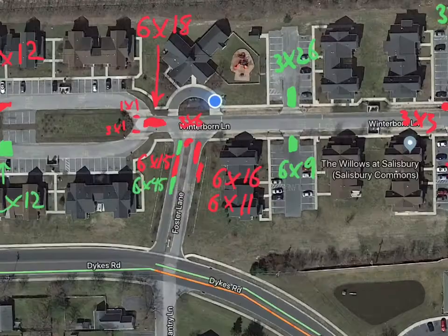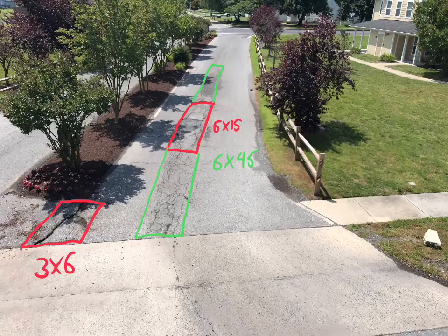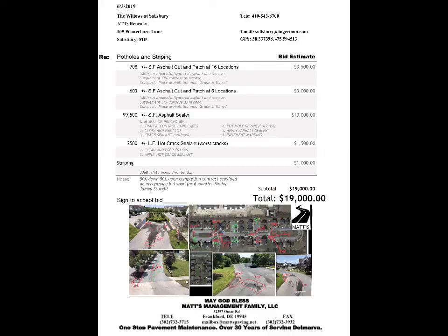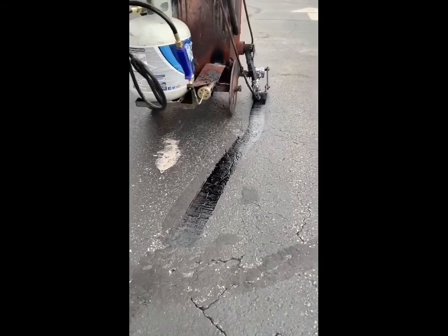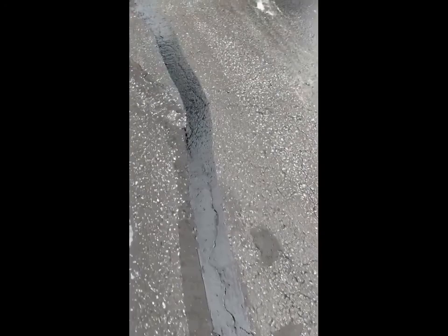Here's another place that will be a pothole sooner or later. And then finally, the exit. On this bid, I have crack sealant and asphalt sealer. And I only have it for 2,500 feet of the worst cracks, because there are quite a few cracks in the development. And this will give you a good test to see if you think it's working.